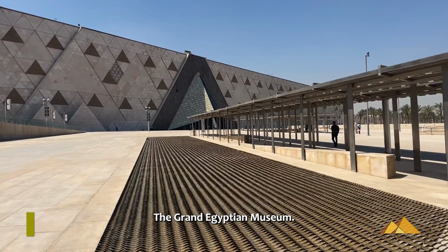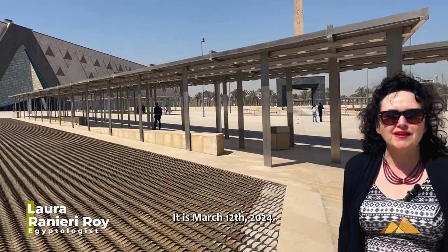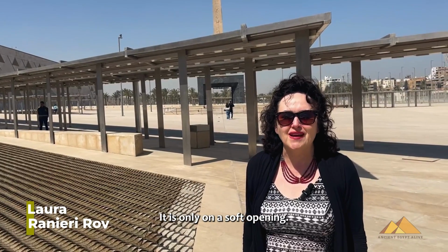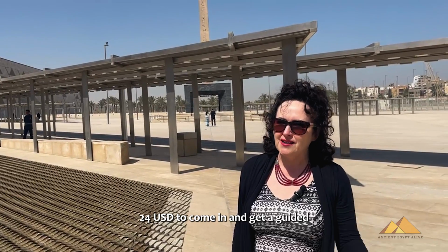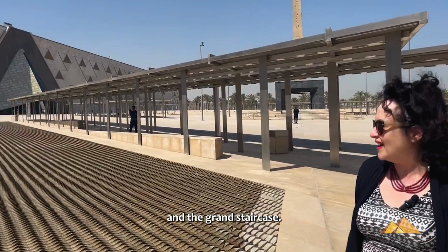The Grand Egyptian Museum, here we are. It is March 12th, 2024. It is not fully open. It is only on a soft opening, but we've just paid 24 USD to come in and get a guided tour of the main hall and the grand staircase.